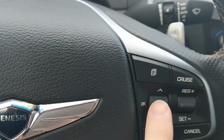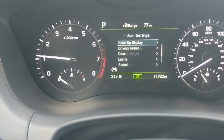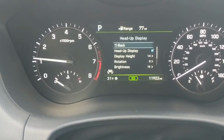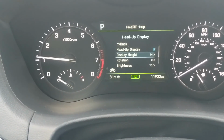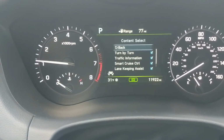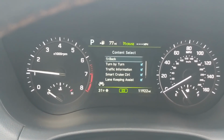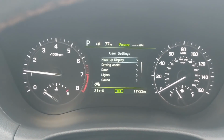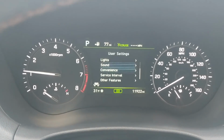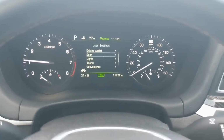Your information on the screen with these buttons here. There's your radar cruise button, heads-up display. I'll select that, and you can adjust the height, the brightness, content select. I mean, that's pretty cool. That's a lot easier to use in my opinion than the Lexus system. I do appreciate that quite a bit. And I just like the simplicity of it. It's right there for you guys to see and to navigate through.